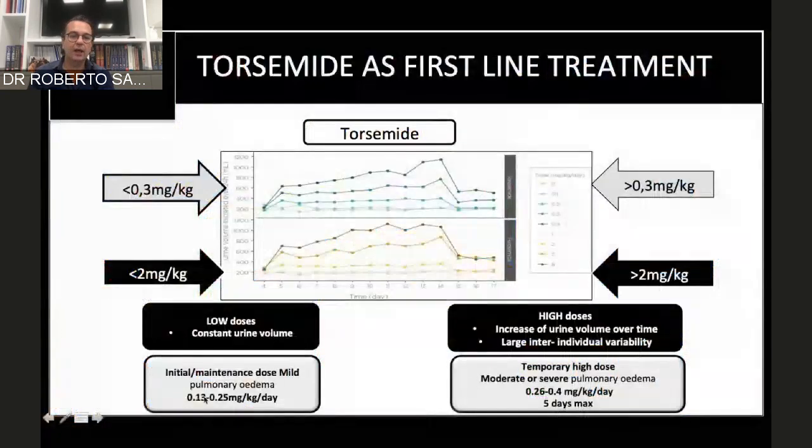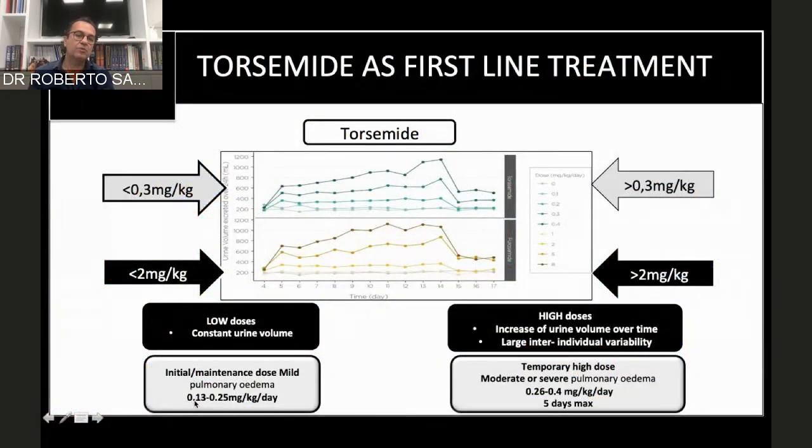And here the dose is from 0.13 up to 0.25 mg per kg once a day. You all know that this is a once a day drug. And temporarily, you can use a high dose from 0.26 up to 0.4 per kilo per day, once a day, up to 5 days maximum. And in here again, we had a larger inter-individual variability and increased urine volume over time. So you cannot go more than 5 days in class C using torsemide at these higher doses.